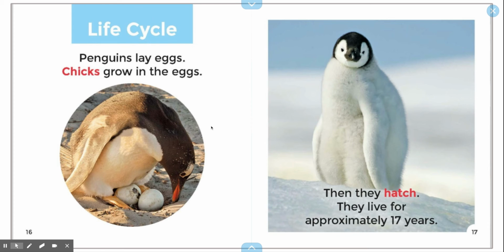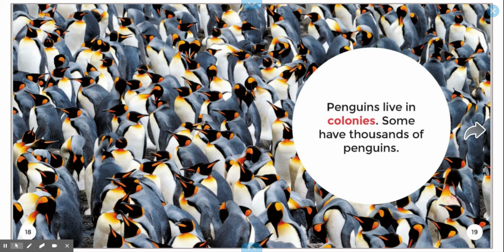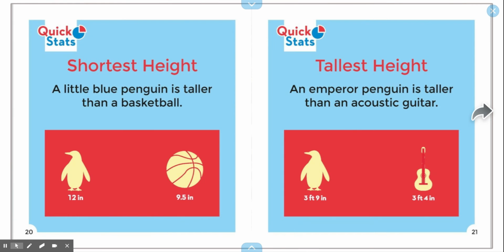Life cycle. Penguins lay eggs. Chicks grow in the eggs. Then they hatch. They live for approximately 17 years. So they live for about as long as a dog, maybe a little bit longer. Penguins live in colonies. Some have thousands of penguins. Look at all those penguins. That's a lot of penguins that live together. And they live together in something called colonies.